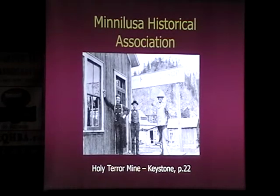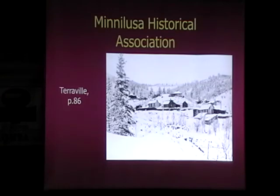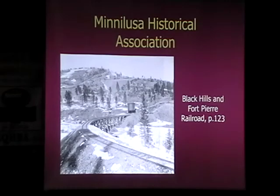And another image from the Minnilusa Historical Association is the Holy Terror Mine in Keystone. And Terraville. This was just a wonderful collection to work with. As I said, most of the images came from here. This will look like a Christmas card. We always said it wrong. Terraville went with the cut, the open cut. I know. Several of those fell into the abyss.